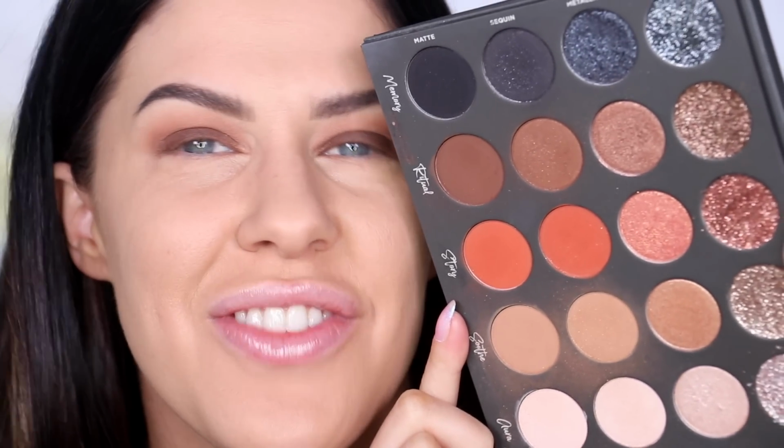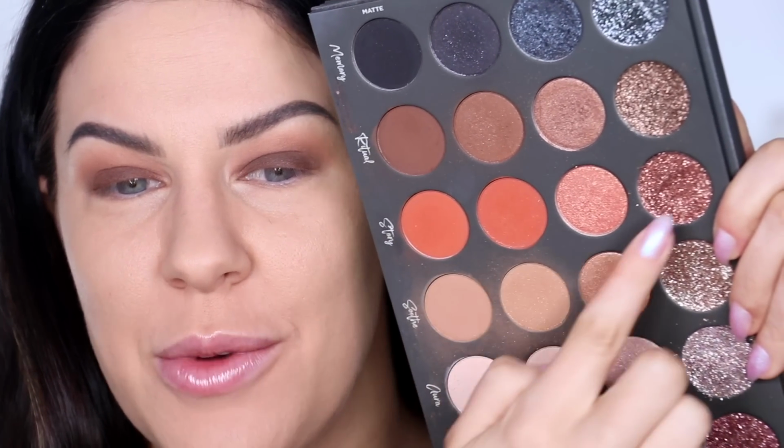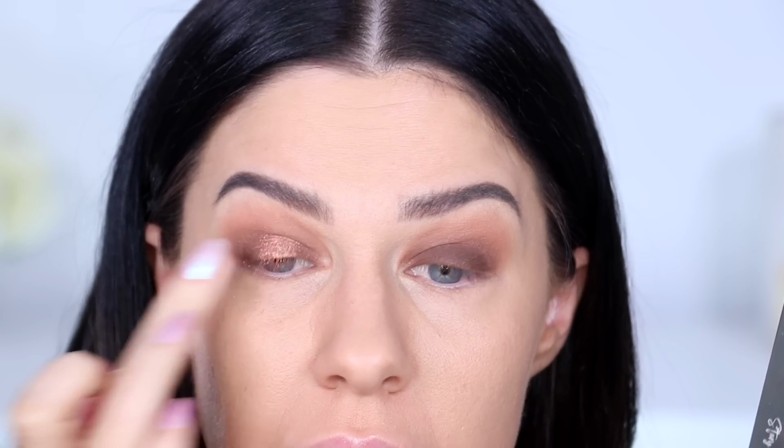And then in the center of the eye, I'm going to pack on some shimmer. So I'm going to go into Story, which is this really warm toned one, and I'm going to pick up this peachy shimmer, so pretty, and I'm going to pack that right in the center of my eyes, just to give them a little bit of a pop of sparkle.